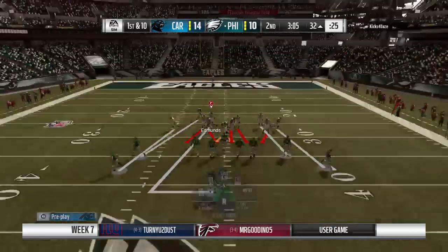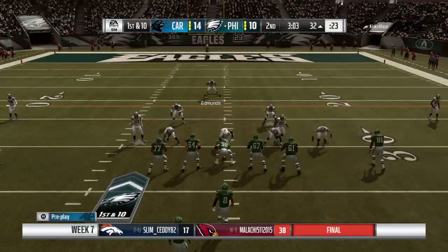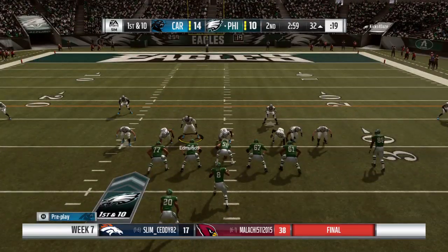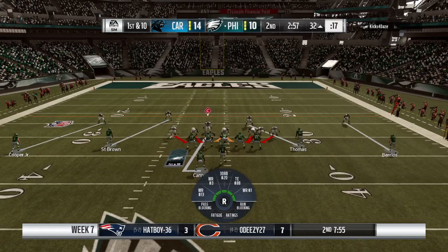Detroit! From the 32 Detroit! now, here's 1st and 10. Detroit! Detroit! Over! Hot!